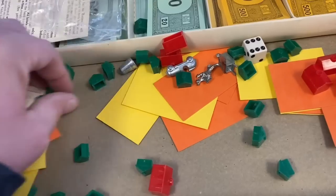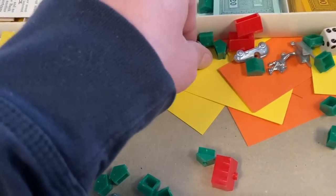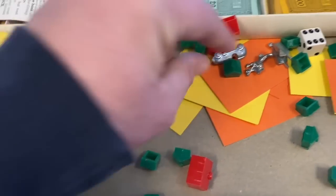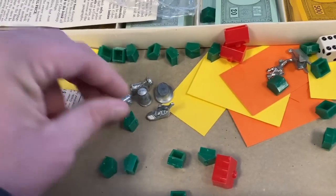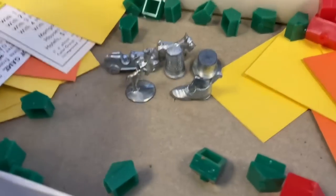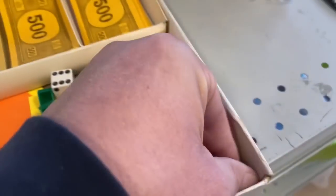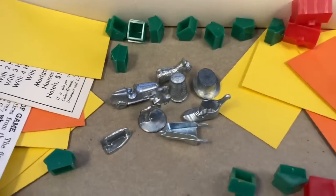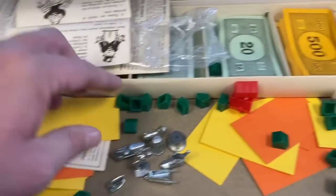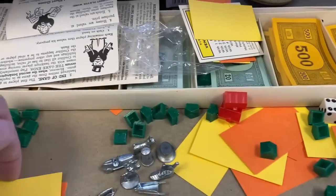Wow. Okay. And then we got the hat, the dog, the thimble. We got the shoe. We got the car, which I always liked being, the car, the dog, the horseman. And that was about it. Those were my favorites. Oh, here's an iron. So we got the iron. I think all the pieces are there. I just need to kind of count up the houses and stuff like that and see if we got enough.